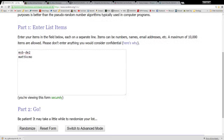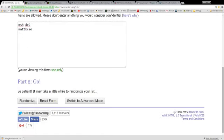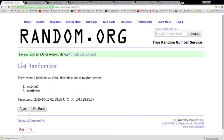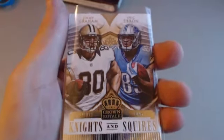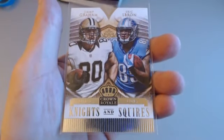All right, guys, five times, name of the top, we'll get it. There's one, two, three, four, and five. MSB, got it with the Graham. Old Jimmy Graham, Knights and Squires.